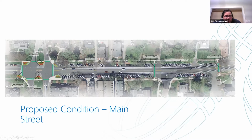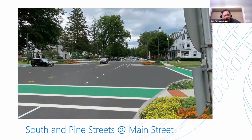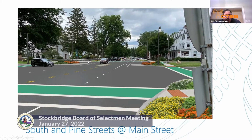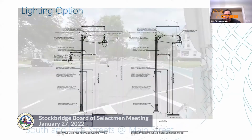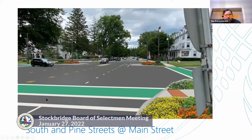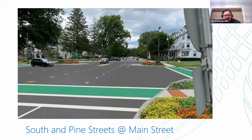These are the mountable pavement areas. And then looking at it from an intersection standpoint, I'll play this again. The new crosswalks with the pedestrian curb ramps, plantings in the area, an optional lighting, plantings again, here are the mountable pavement areas. Got to go back a slide. So that's what's there today, and these were the changes that would happen.